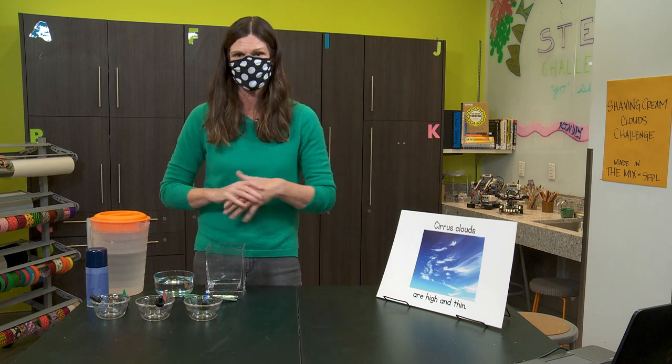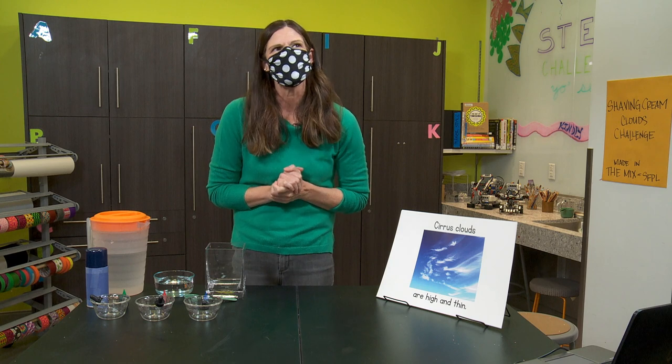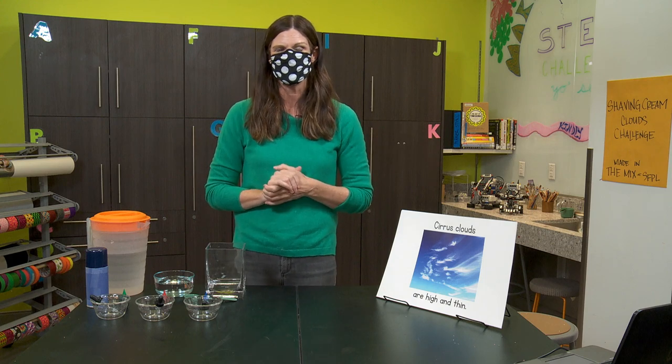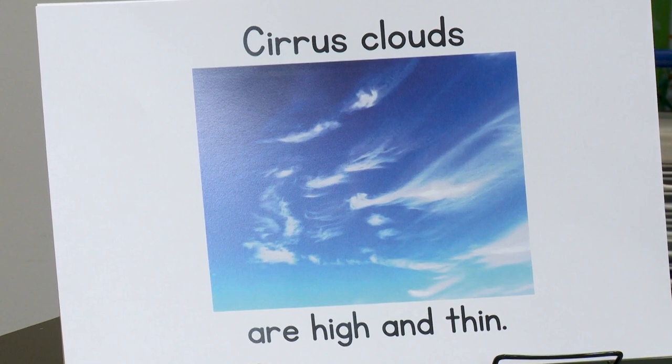So now that we've got all our ingredients, what do we know about clouds? Take a look outside and see if you can see any clouds today. Clouds come in all sorts of different sizes and shapes and even colors. Let's take a look at what some different cloud types are.